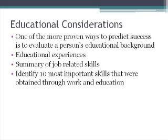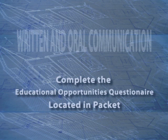When you think of educational considerations, it is more than just traditional school. Sometimes people think, just high school, college, vocational school, training. But there's a lot of other ways that you get educational experience as far as classroom training, continuing education credits, correspondence courses, life experiences, military, online courses, on-the-job training, professional development seminars, vocational, business, or technical education are some examples. There's 3 educational opportunities in your packet. The first one, you want to circle the type of education it is.